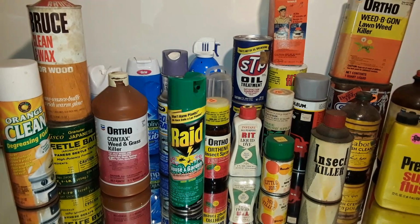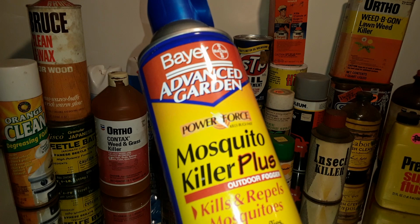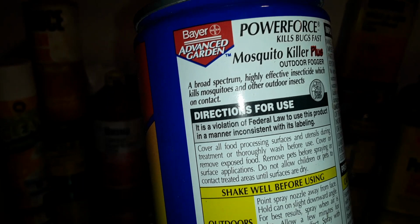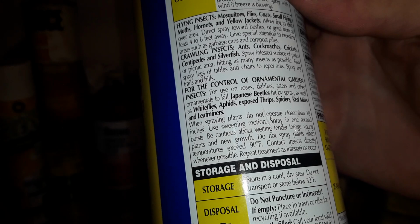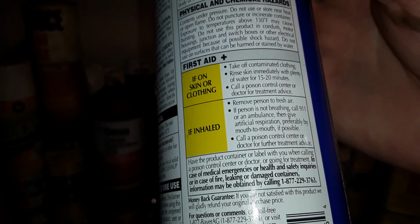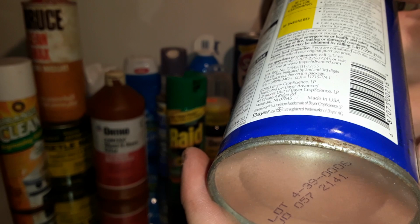Next, I have Bayer Advanced Garden Mosquito Killer Plus. I don't think this one is that old by the things it's saying. I don't think there's a date, though. Nope.